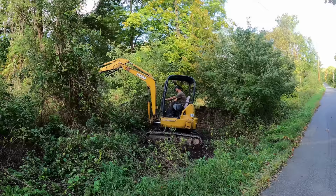How far back do you go? Back where them pine trees are? Oh no, I see the stone wall there. This one? Yeah. No, this is the beginning. Huh? This is the beginning.